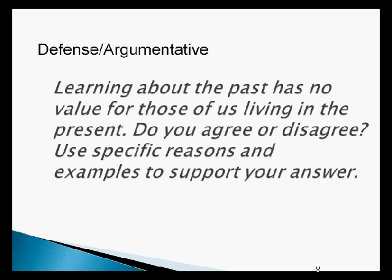Again, the first thing we have to recognize is, what are we agreeing to if we agree with the statement? Well, if we agree, we're saying that learning about the past has no value. If we disagree, does that mean it has complete value, or more value for us? Or perhaps some value? Most likely, if we disagree, the idea is we can disagree with the word no. And this is an idea we'll talk about a little bit later in our series. But for now, let's make sure we're clear. If we agree with the statement, we're going to say that learning about the past has no value. And if we disagree, we're going to say that it has some value.